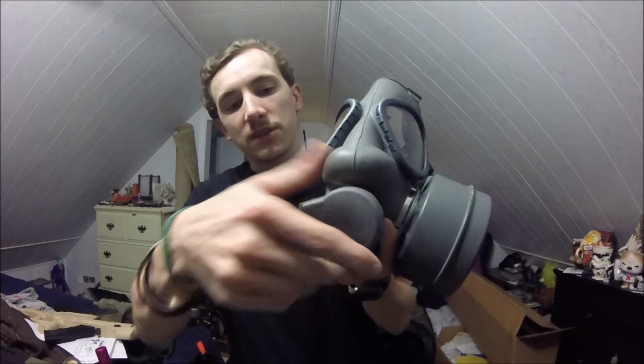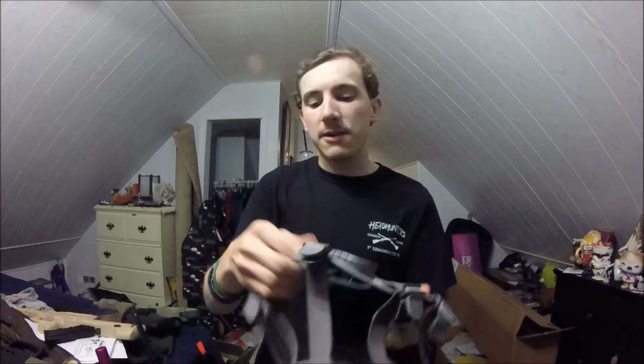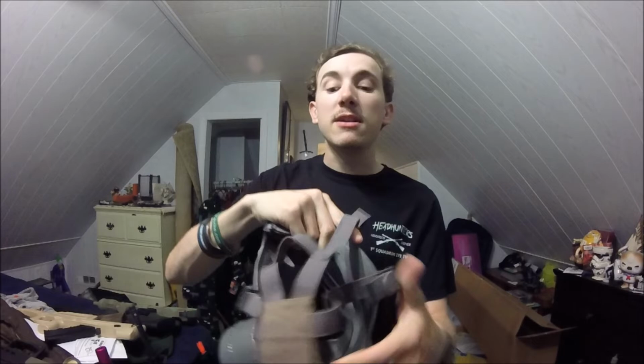Now, the mask has a six-point harness, which is very nice. It does have an inner mask, so that if you're not a size 3, at least the mask will fit your face a little better. And it does have a very amazing oral nasal cup. Let me just go ahead and get this up. Which is very good. However, communications is where it gets a little bit hairy.